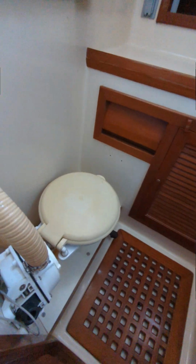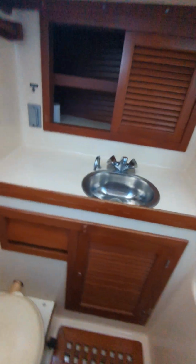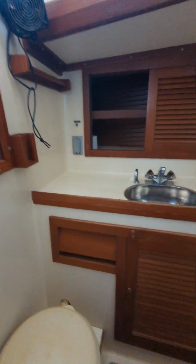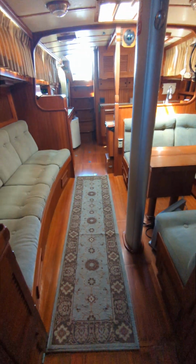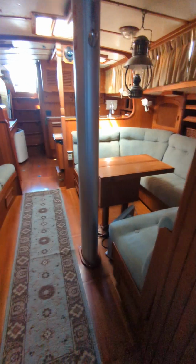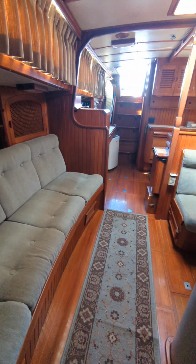And there you go. Head's cool. It's got a sit-down tub, and that makes it really nice for when you're offshore. A Lavac head, so basically you can pump anything through there. They're very convenient. They're not going to clog. And that's it. There you go, a tour of the boat. That's what she looks like. She's in good shape. Waiting for somebody else to enjoy her as much as we did.